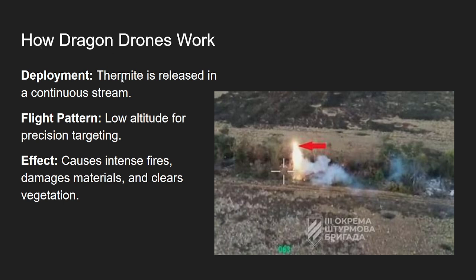Okay. How do Dragon drones work? They deploy thermite released in a continuous stream. As you can see, there's kind of a stream moving. You're going to see that in better pictures. Their flight pattern is low altitude for precision targeting, and they cause intense fires, damage materials, and clear vegetation. We've seen them used mainly for destroying tree lines or Russian positions, because Ukraine and Russia are mainly big farmland with massive fields covered by trees, and both sides like to hide in these positions and put AA guns and AT guns in them. So this is able to burn it away so Ukrainian or Russian forces can go in. We've seen this mainly used on the Ukrainian side though.